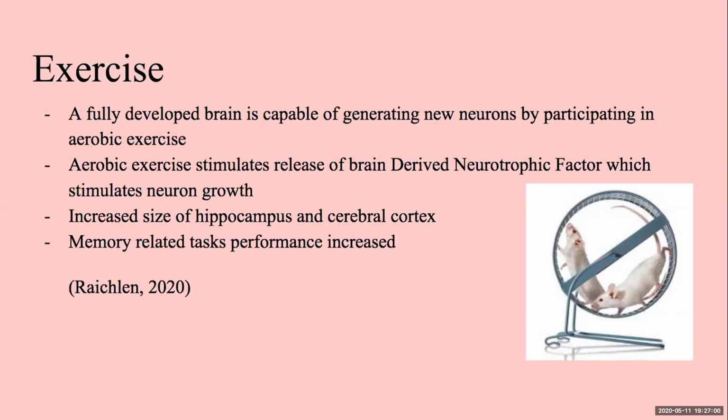The study that I was examining initially was in the 1990s. They had mice running on stationary wheels, and then the mice's brains developed brain-derived neurotrophic factor, which stimulated neuron growth, and it increased the size of the hippocampus and the cerebral cortex. And I think we all can remember from lectures that those parts of the brain are responsible for short and long-term memory. And then whenever testing memory-related tasks, the mice improved.